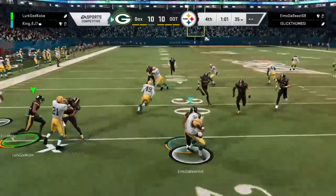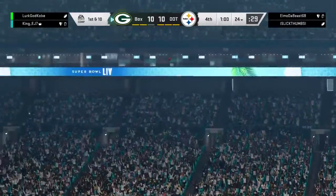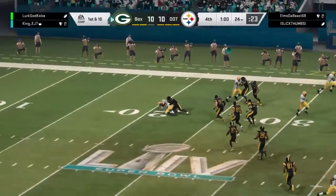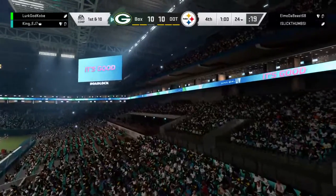So now as a defense, you have to think to yourself, you can't play prevent defense and just give up big chunks of yardage in front of you. But you also can't let anyone behind you. So you sit right on the line between the two, play the best defense you can, and not make it easy for them to move the ball downfield.